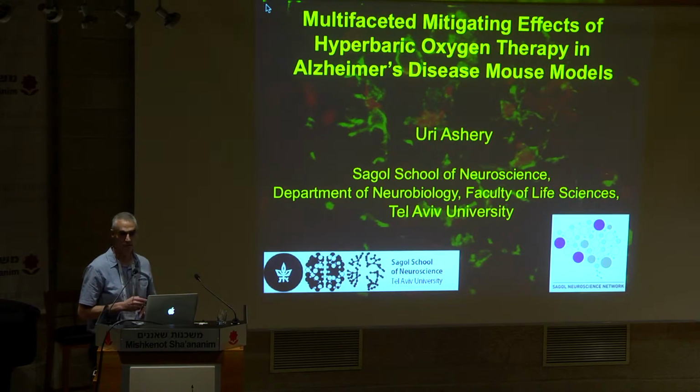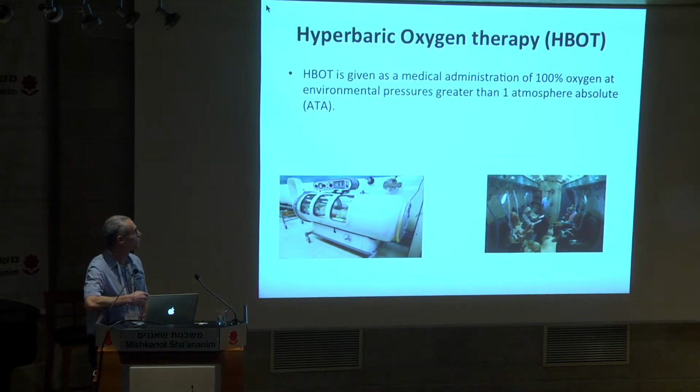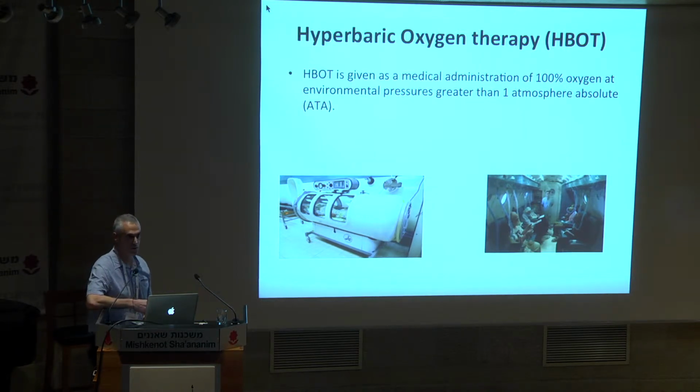We heard about Alzheimer's disease. So what is hyperbaric oxygen therapy? Hyperbaric oxygen therapy, or HBOT, is a medical treatment where you administer 100% oxygen instead of the 21% that we usually breathe, but under a pressure that is above 1 atmosphere, usually 2 atmospheres. Patients are situated in a submarine-like chamber with a gas mask, and the pressure goes to 2 atmospheres. They stay there for 1 hour a day for a period of 1 month, 2 months, or 6 months, depending on the necessity.